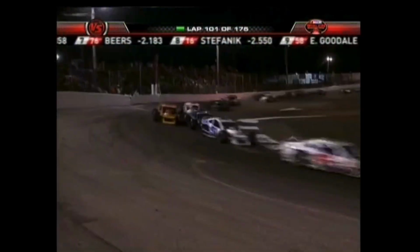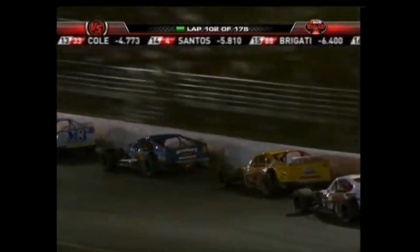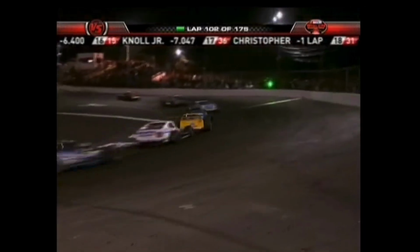And here Kevin Goodale is starting to open up a little bit of a lead, Jack. But the leader at this point, the likelihood that it'll be the winner at the end in 175 laps of short track bull ring racing, don't bet on it. Very highly unlikely. What we see here, these guys are starting to stretch out. What will happen? Lap traffic again.